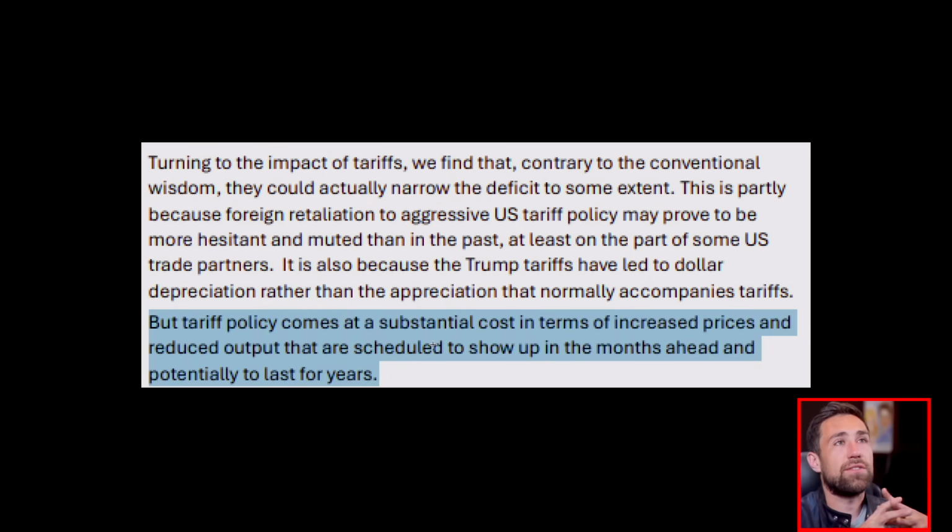Now, obviously, a lot of different banks and institutions are trying to figure out, okay, what are the prospects for ultimately what's going to happen with tariffs. Deutsche Bank has a good piece on that this morning. So Deutsche Bank writes the following. They say, turning to the impact of tariffs, we find today, because this was written in 2025, contrary to conventional wisdom, they can actually narrow the deficit to some extent.